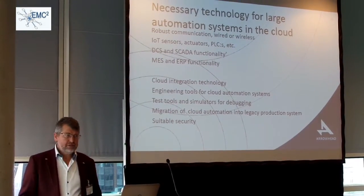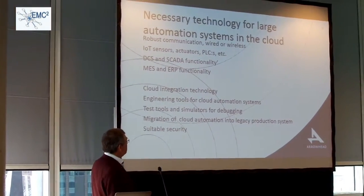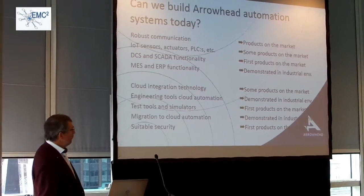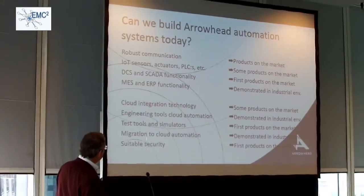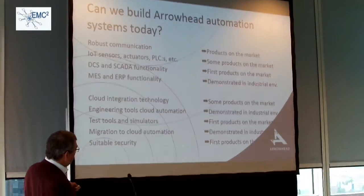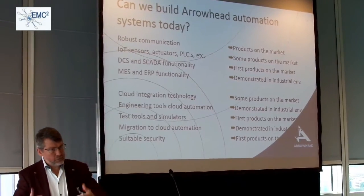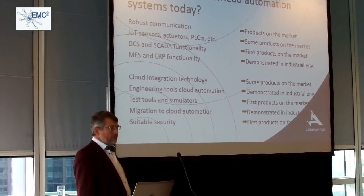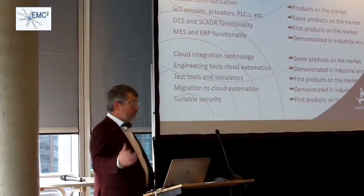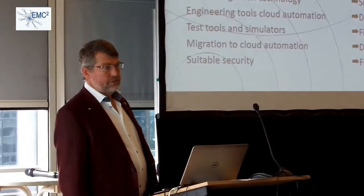Can we build automation systems in a cloud today? These are some necessary technologies listed. You can argue whether this is the right list or the wrong list, never mind. What I want to point out here is that for each of these, we will today find either products on the market or demonstrations in industrial environments, and so on. Meaning, the industry is moving towards enabling this. We are not far away from enabling this. There are actually companies already offering to the market cloud solutions for certain parts of the ISO 95 pyramid.